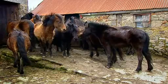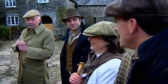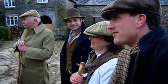They say that small ears means they're hardy as well. Yeah, you always look for a small-eared pony. Ponies with big ears, they say they're not very hardy for the moor. It's amazing to think that something can live out here for 12 months of the year. I know. I mean, we're in March and I'm freezing. They're incredible, aren't they, really?